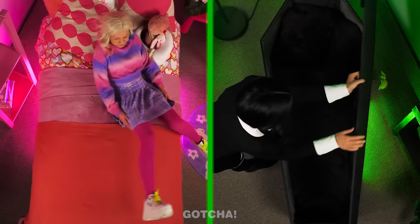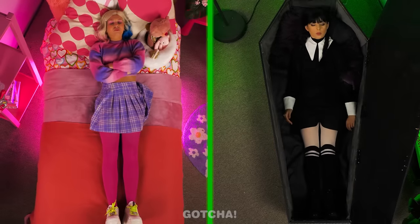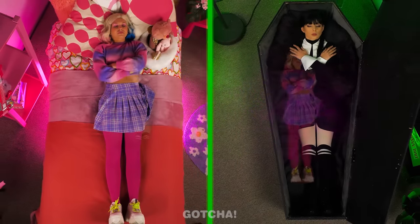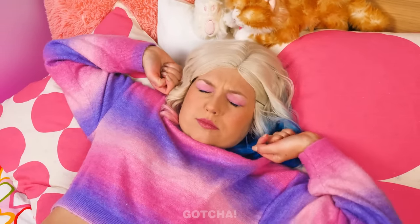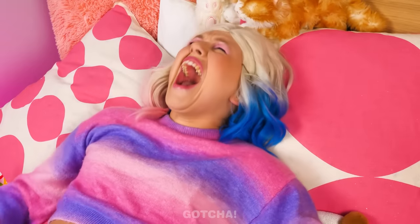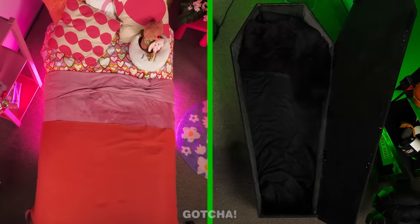The girls are about to go to sleep in their own comfy beds. Good night, ladies! Uh-oh! What's happening to their souls? Time to wake up. Is that me? Huh? What is going on with us? Wednesday and Enid swap bodies!